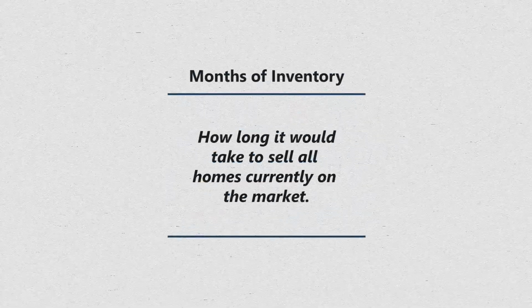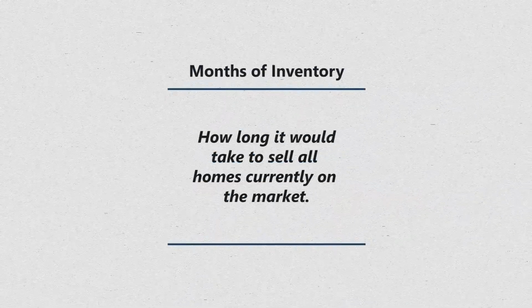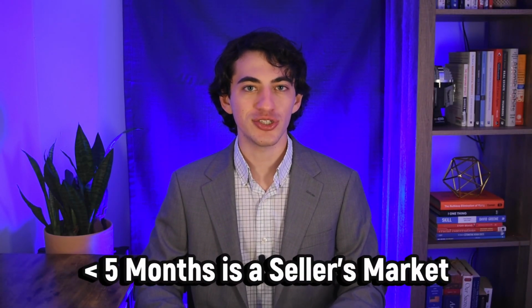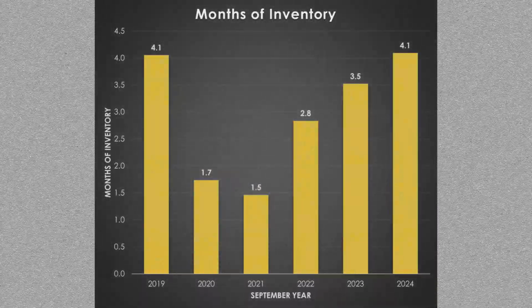Lastly, let's discuss the months of inventory, which is a critical metric in determining whether we're in a buyer's or seller's market. This metric tells us how long it would take to sell all available homes if no new ones were listed. Typically, anything less than 5 months is considered a seller's market, where sellers have the upper hand in negotiations.